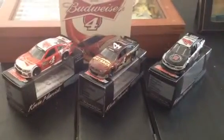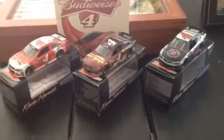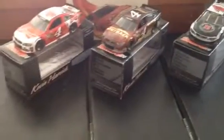Hey guys, this is BWP2933, and I'm going to be doing a diecast review today on these three diecasts, my three Kevin Harvick diecasts I've gotten so far in 2014. And I'll be starting to do diecast reviews since, obviously, Lionel Cup Series is not happening.